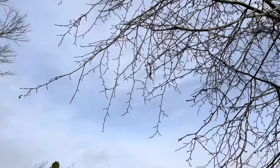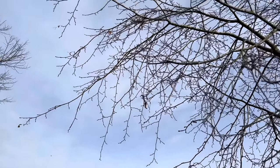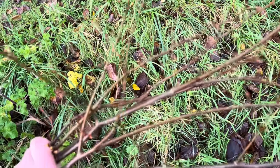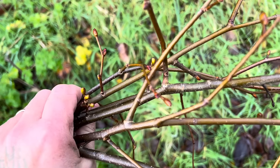Sometimes I feel a tree pat me on the head as I go by, and I feel as though they're greeting me. Call me a lunatic by all means. Look, lovely buds. Lovely buds, pink.